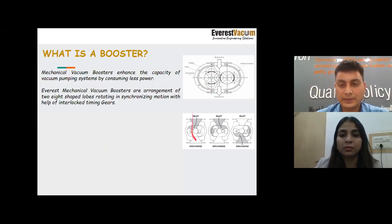As you can see over here, we have shown how this mechanical vacuum booster operates. This is the inlet from the top and the discharge from the bottom. Here the air or the process vapors are sucked in, compressed and finally discharged through the bottom. So this is the compression cycle happening inside the machine.